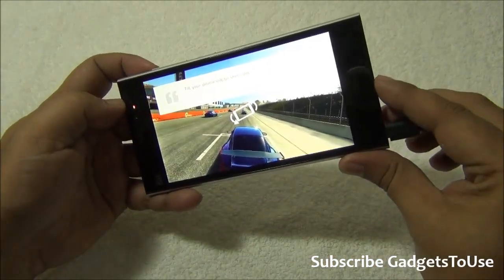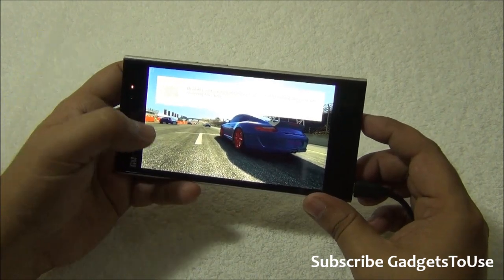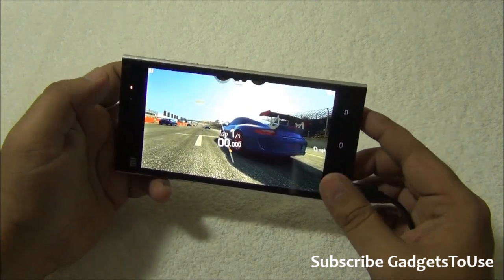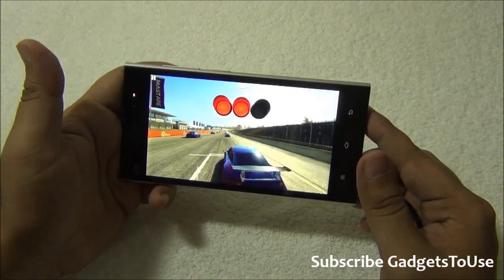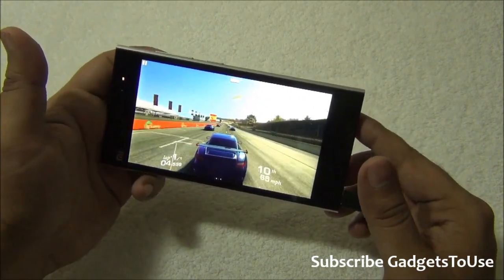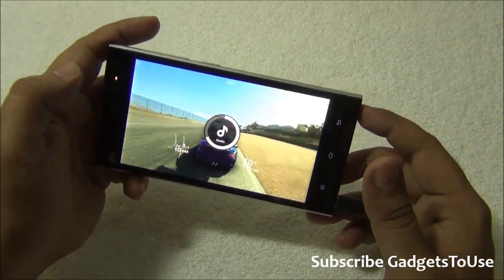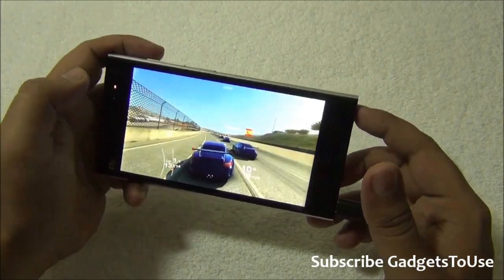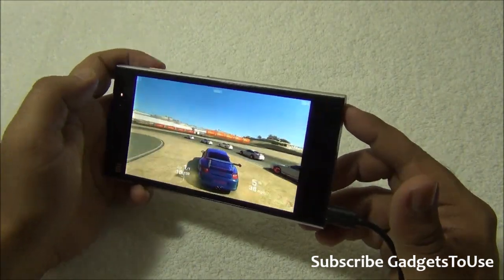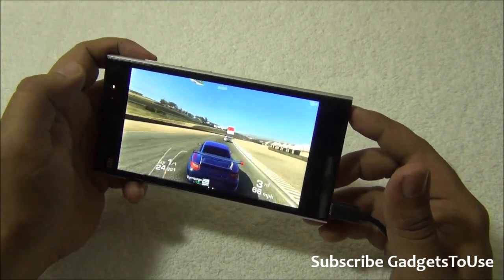So now we are going to play this game called Real Racing 3, which is the most graphic intensive game out of all those which we played earlier. So let's see how this game actually looks when we play it on this device. Till now I can see the graphics clearly, I can see the shadows, I can see the reflection. Everything is just fine on this device till now. I can increase the volume as well so that you can feel the game a bit. So it is running smoothly without much of an issue till now. And again, I'm not a very good player of this game, so anyways.